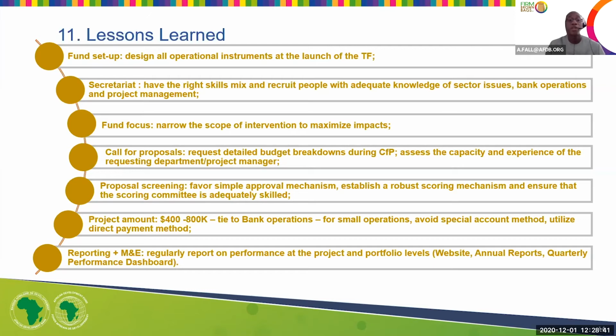Same thing for the screening. The screening is actually done with a committee to make sure that it's quite wide and that we can get input from many skill sets. The project amounts have been relatively low, from 400,000 to 800,000. The largest project we had was 1.4 million Canadian dollars, and obviously had to go through the board for approval on a lapse of time basis.